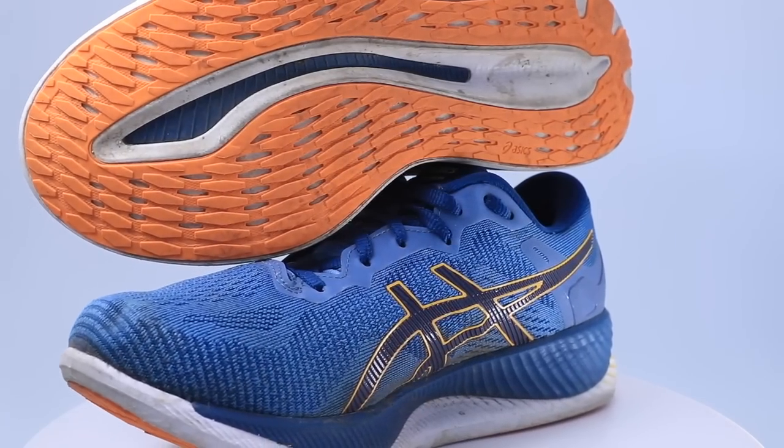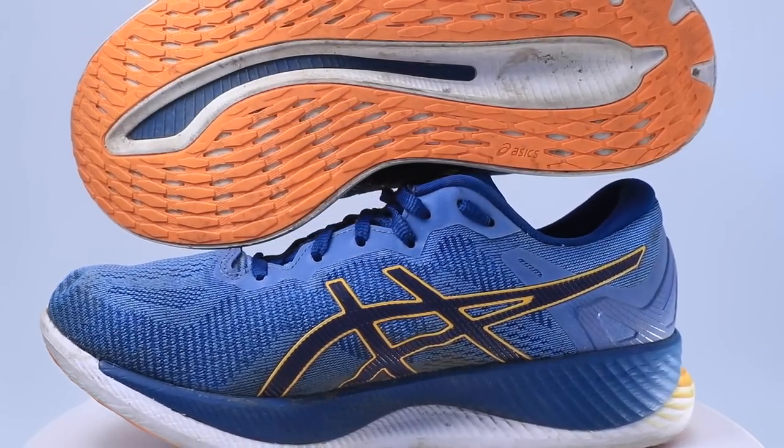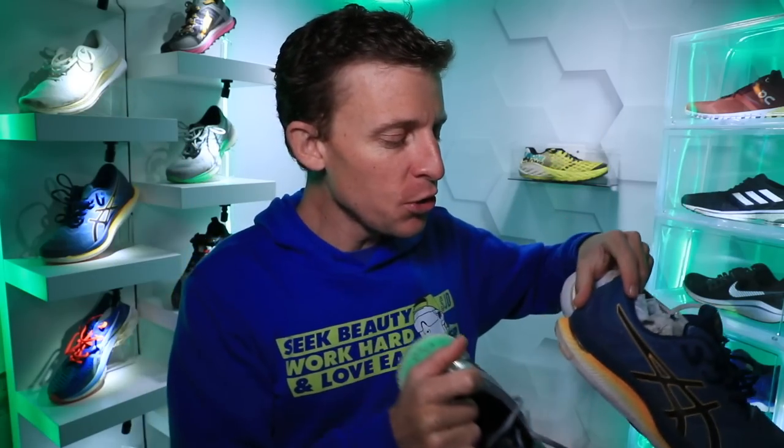And now, rather than go over all of the drops and all of the weights for all of these shoes, again, I made a brand new playlist, upper right hand corner, with the first impressions and full reviews of all of these ASICS shoes, okay? So go check it out if you really want to go deeper into the stats behind the shoe. Rather, I want to mix these shoes into the running shoe rotation discussion.